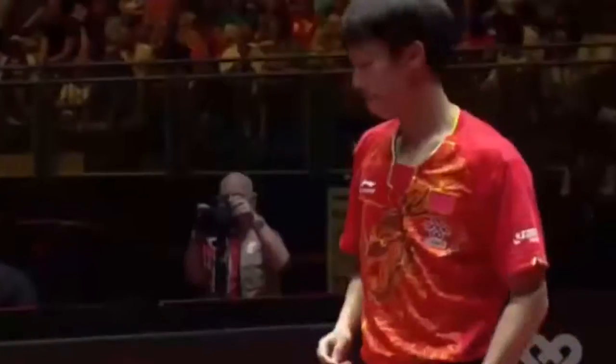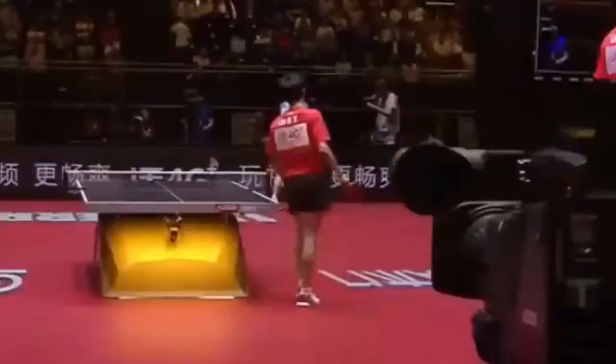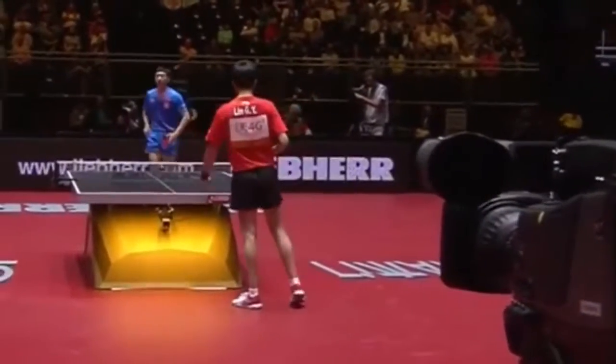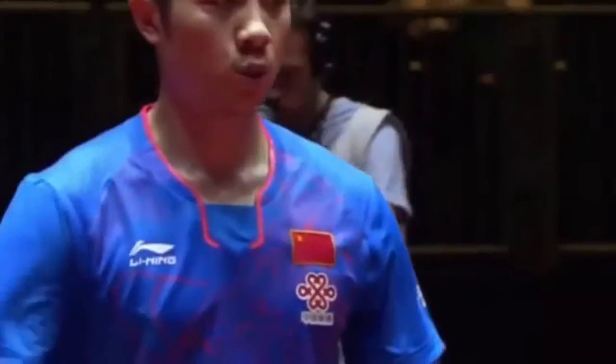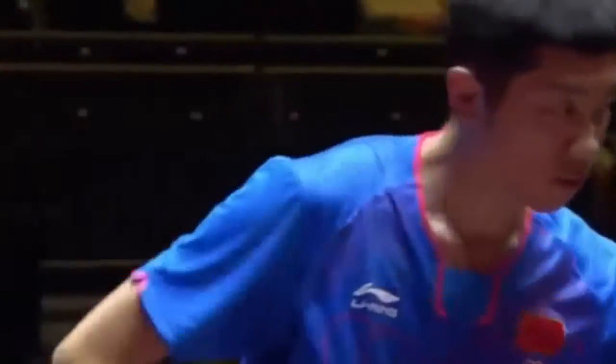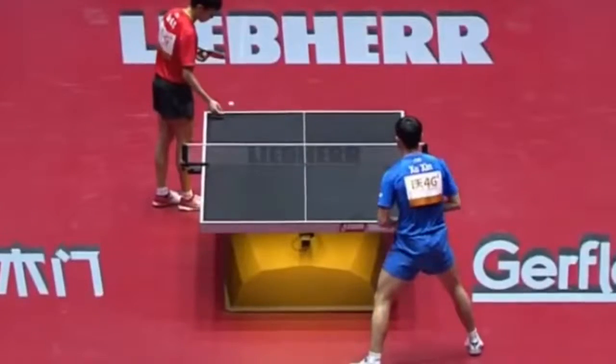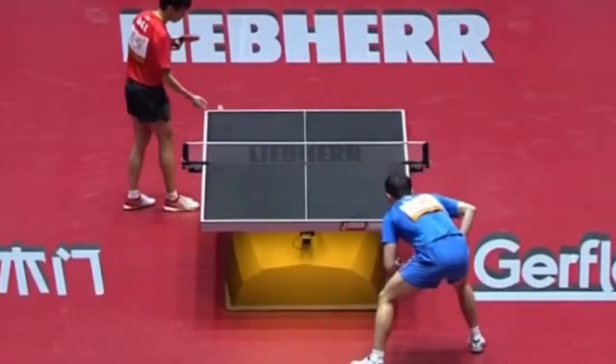These are the loose ones, right? I mean, the angles, we've seen a few points now, probably about five or so, where Lin Gaoyuan has found the opening, he's got Zhu Xin guessing the wrong way, but just isn't able to put it down on the table. Start of this game and in the previous game, the tempo, the rhythm of Zhu Xin's play was much quicker.